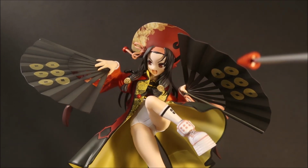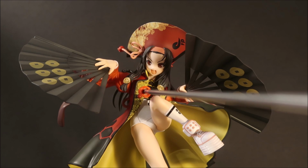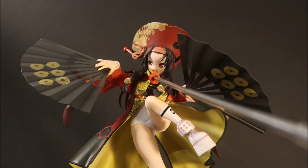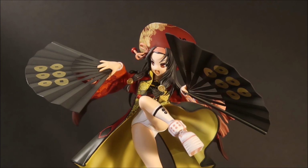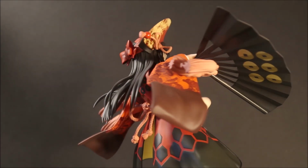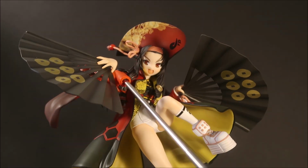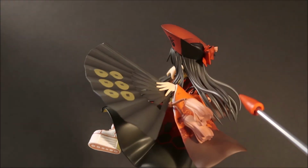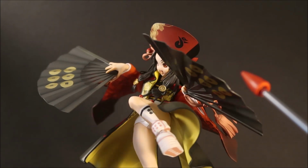It also looks kind of like a sailor uniform, but it's hard to see because you can see some red and then yellow and stuff in there. Really nice. And then there's the cuff right here in the front. Yeah, it looks like a sailor outfit. I forgot to mention, underneath the fan are these tassels right here, and she's just gripping them, kind of like a taco. Very nice. The fans are the same on the top and the bottom.